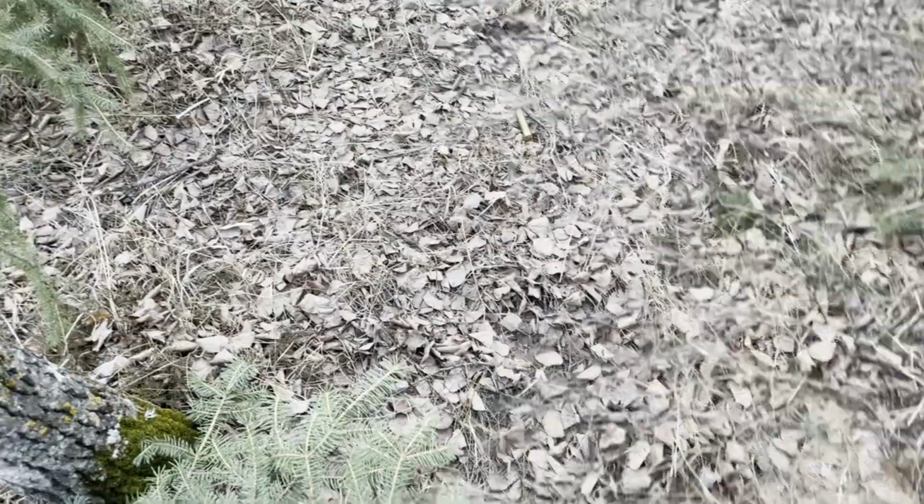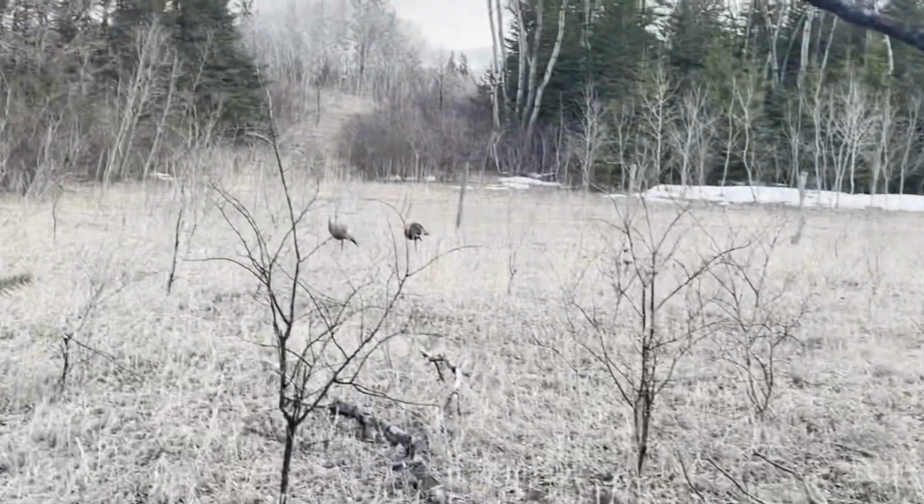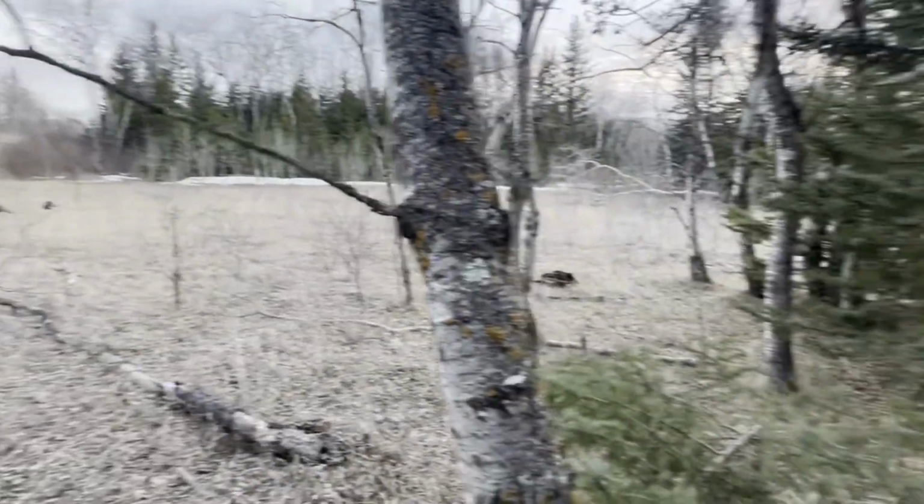And let's go and film a recovery here. So this is where I was sitting. Right there's where the decoys are, and he came strutting right in.